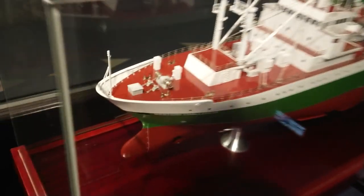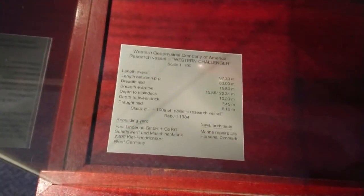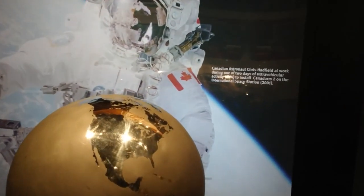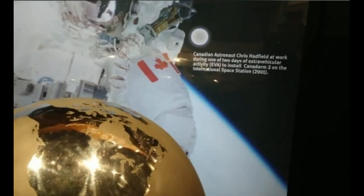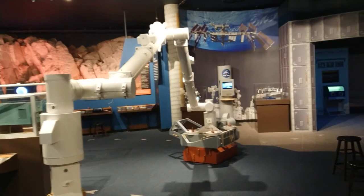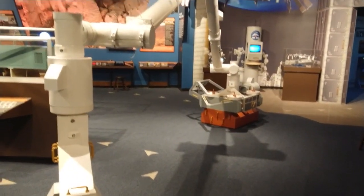Model of a boat here. Ship. Let's see. Research vessel. Canadian astronaut Chris Hadfield at work during one of 2 days of extravehicular activity, EVA, to install Canadarm2 on the International Space Station, 2001. Canadian astronaut Chris Hadfield at work. Huge contribution to space from Canada, the Canadarm.